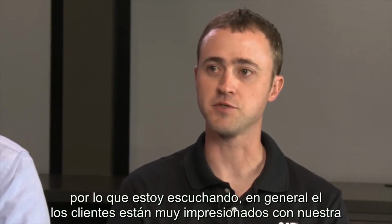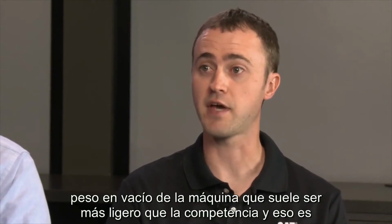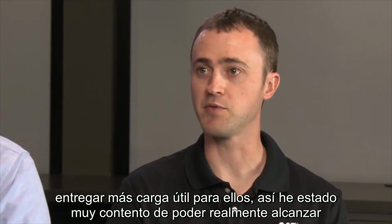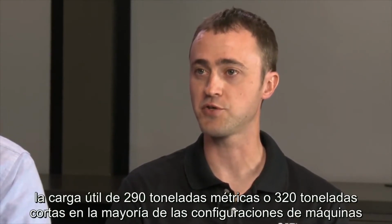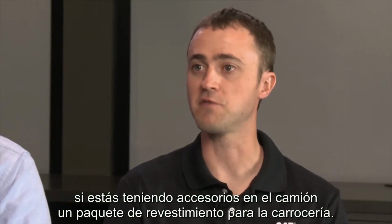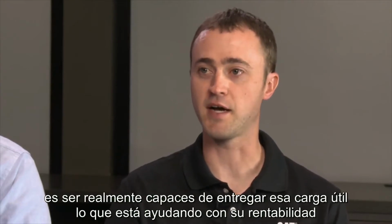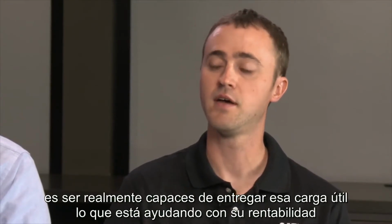Overall, the customers are very impressed with our empty machine weight, typically coming in lighter than the competition, and that's delivering more payload to them. So I've been very happy with being able to truly hit the 290 metric ton payload, 320 short tons, in most machine configurations, whether you're having attachments on the truck or a liner package for the body. It's truly been able to deliver that payload, which is helping their bottom line.